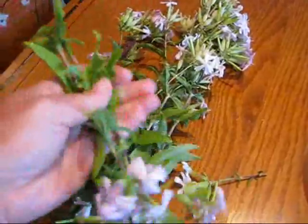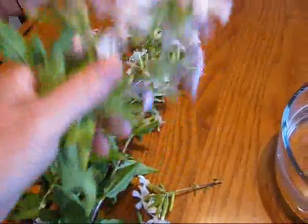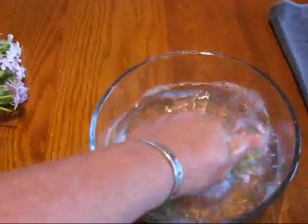But I'm just going to show you here as a demonstration. The other thing you can do is just take the above ground plant, or the below ground plant. You can use the root for this too. But take the plant, stick it in the water. You'll start seeing the suds here pretty soon.